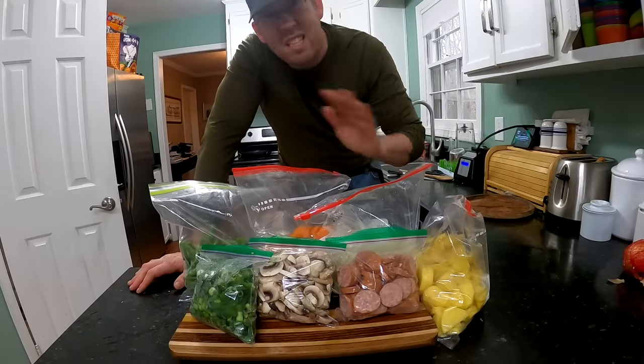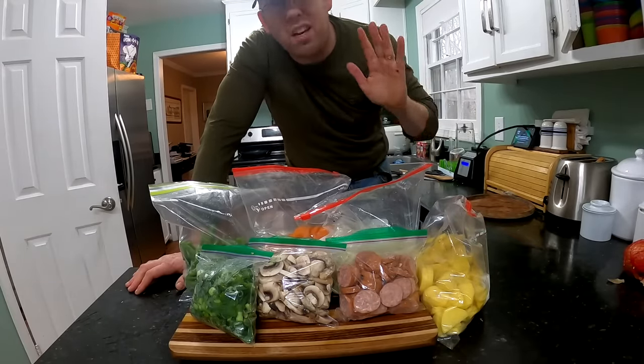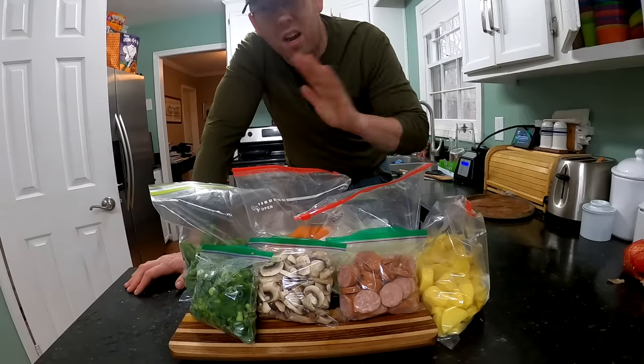Cutting up the vegetables is 90% of the work. Once we get out there and start camping, it'll be so easy to make a delicious Japanese curry that'll feed a ton of people.